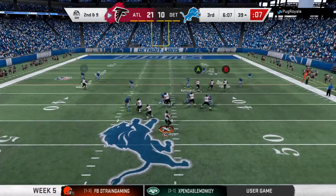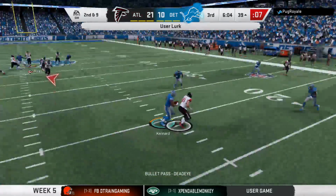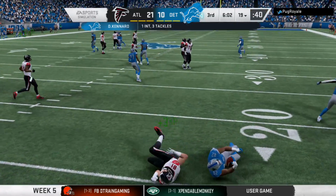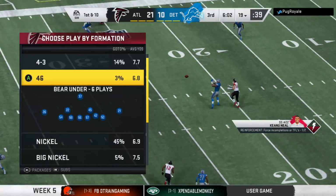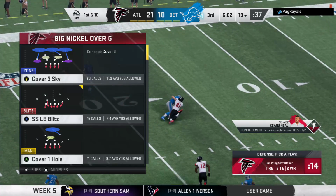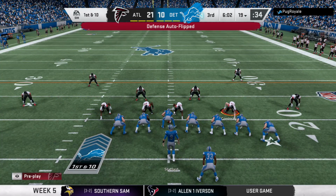On 2nd and 9, Ryan. And he fires one that's intercepted. Picked off at the 20. And a big turnover there as his guys will get the football back. First possession of the third quarter, an interception, so maybe a second-half tone setter. Indeed, and not the tone they wanted to set.